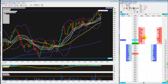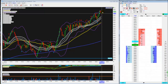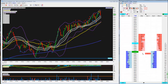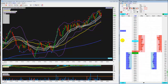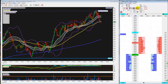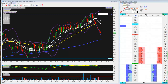Damn it. Damn it, why does it do that? Okay. Should only have been 1 trade there, not 2. All right, so the high 55.68. And that just really pisses me off when it does that.